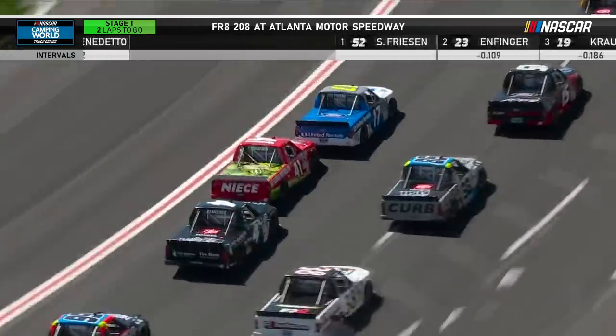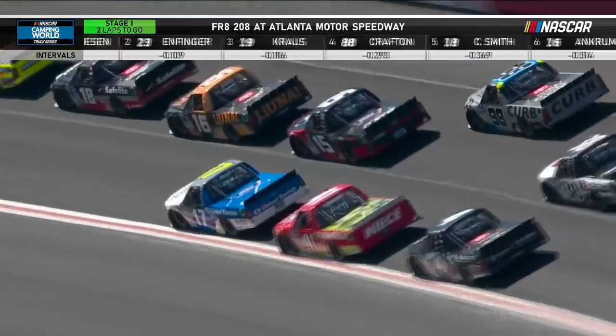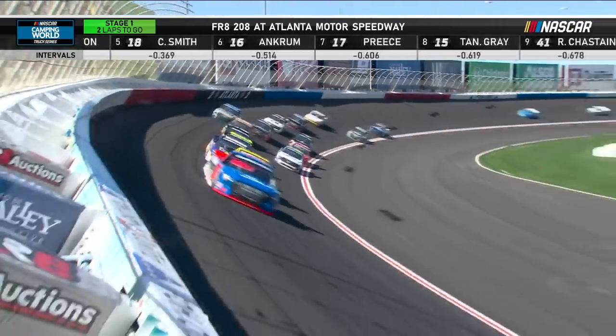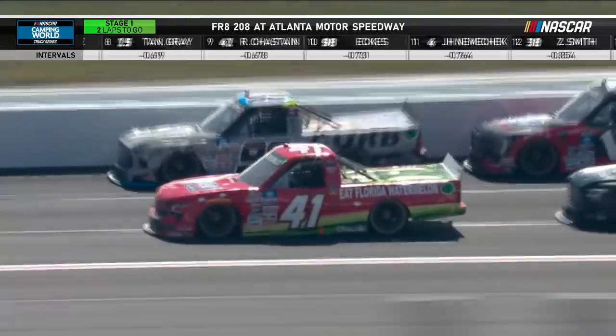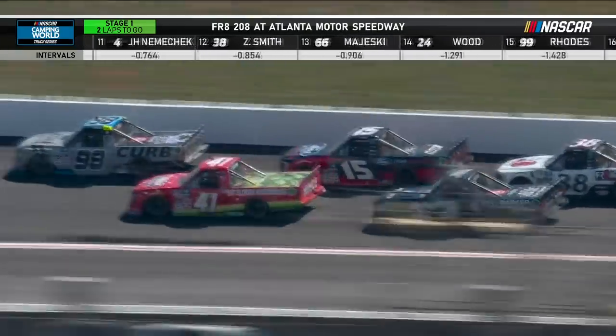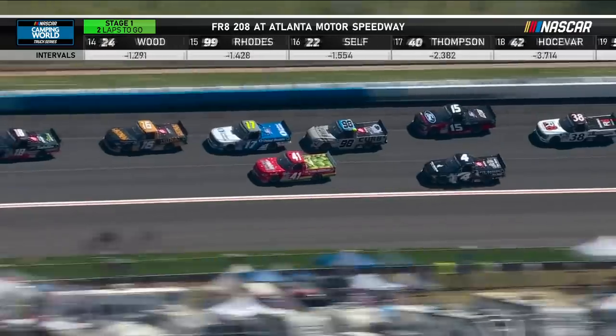2 to go in stage 1 at Atlanta. Stewart Friesen has been out front the entire way so far. What about those two? Didn't we see them in the pre-race highlights? Sure did. Chastain pushing to the front. They're in position to do that again. Watch this bump. See if John Hunter gives the 41 of Chastain a bump. Looked like he backed off. Didn't want to take a chance this early.